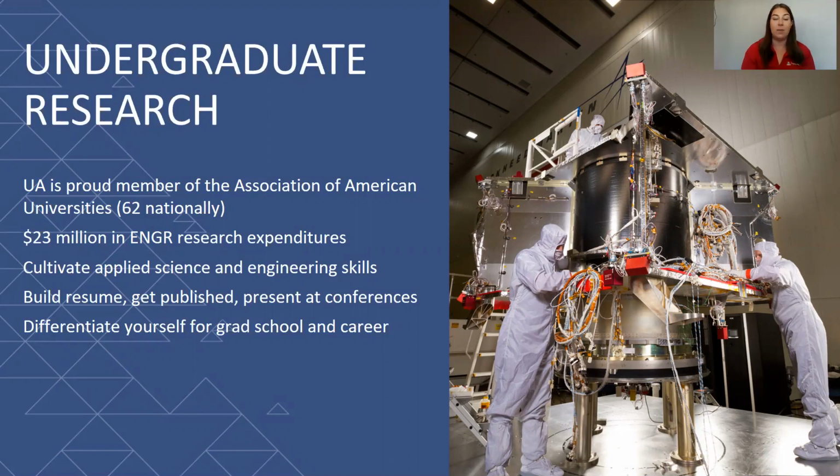Some students can do independent studies. Some students can even get paid, so it can be kind of like an on-campus job for them. The neat thing about research is faculty really enjoy having new and younger students getting involved. So I know it can sound intimidating, but do not be nervous to go and talk to a faculty member about getting involved in their research lab.